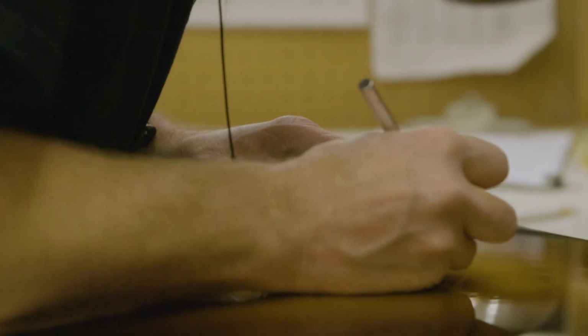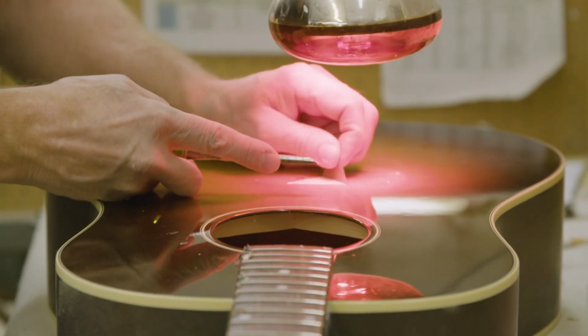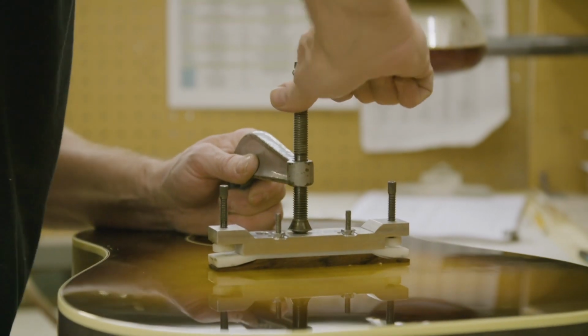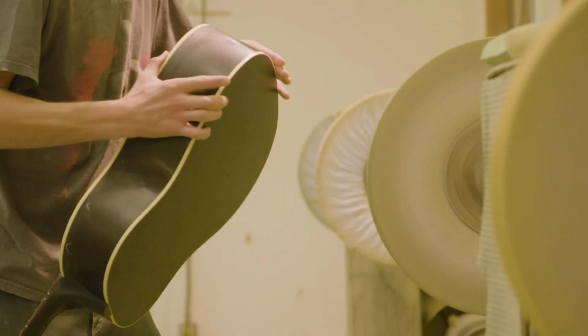The final components are now added to the guitar. To attach the bridge, it is measured against the guitar and the outline scored into the paint. A heat lamp is used to soften the paint and lacquer to remove it before the bridge is fixed to the guitar. The entire guitar is then buffed using another cotton wheel and wax abrasives.